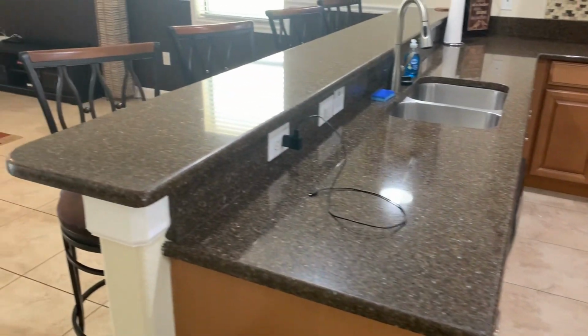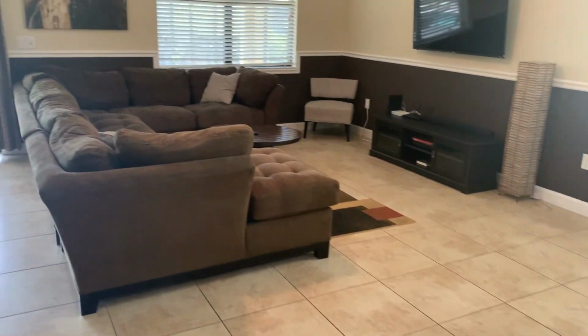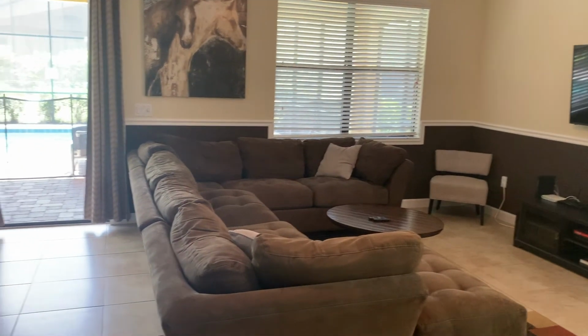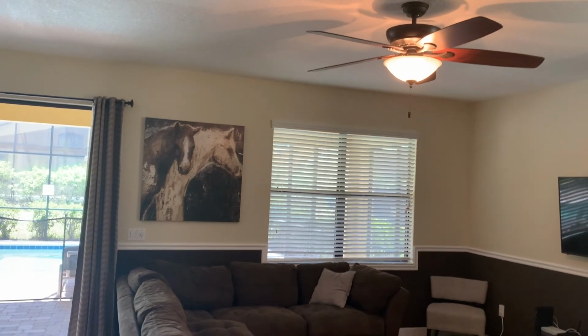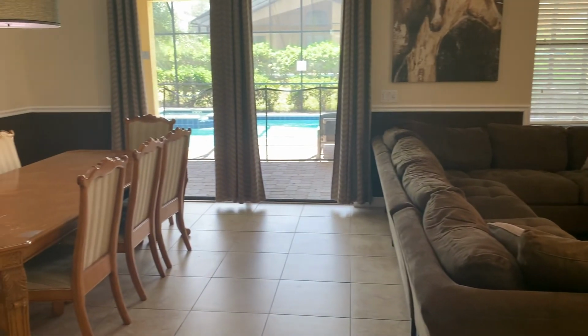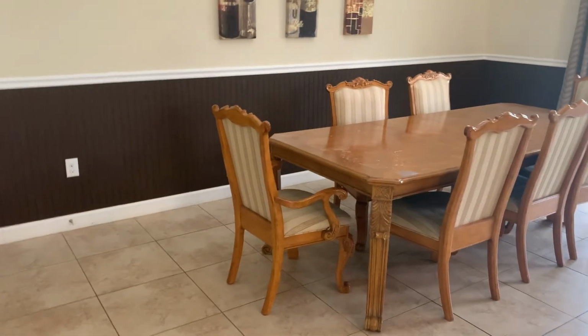I'm suspecting there may be a few pizzas brought in, since it is a vacation home at the moment. You could of course live here full time if you wish. And then of course we have all the furniture, by the way, is included. Everything you see comes with it. So obviously access out to that beautiful swimming pool out there. Very, very large dining area here.